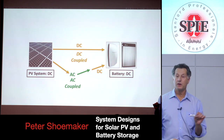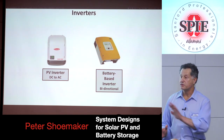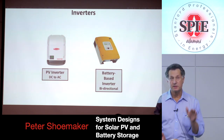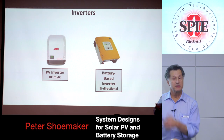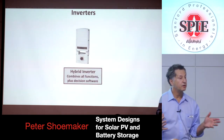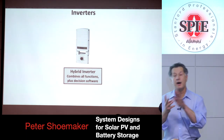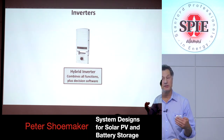Now the inverters that will play into this, and I'll go into some schematics here. There's a typical PV inverter, which is very ubiquitous in a lot of systems, that goes from DC to AC. There's lots of different sizes. There's a battery-based inverter that goes bidirectional, DC to AC and backwards, that interacts with the batteries. And there's also a third type, a hybrid inverter, which is a combination of both of those two, with decision-making software to see which mode it's best to operate in. So these are all out in the marketplace, and they're very viable now as these things move along.